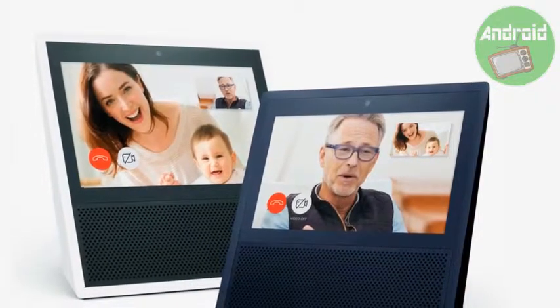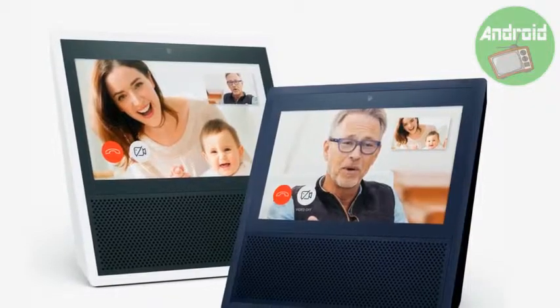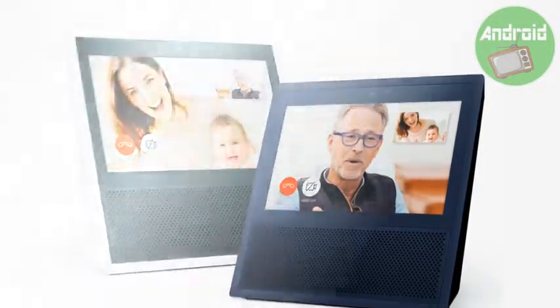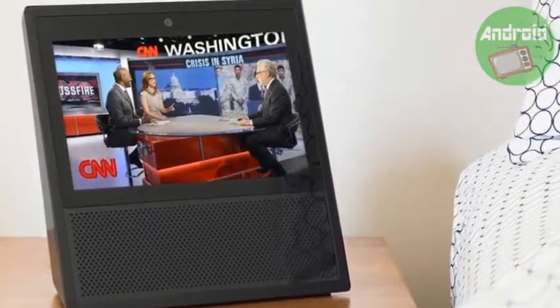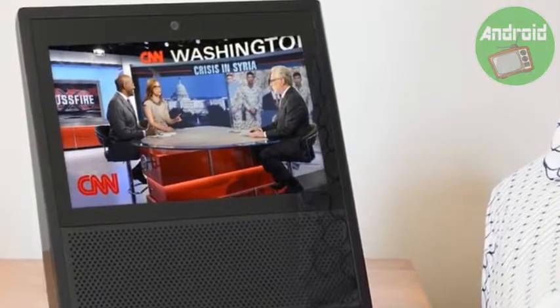The screen augments most of Alexa's usual features, but it also enables a number of things that you couldn't do before. Chief among those is video calling. Amazon added voice calls and messaging to the Echo family recently, but the Echo Show is the only one with a screen and camera. You can make video calls with anyone who has the Alexa app set up on their phone, regardless of whether they actually have an Echo Show yet.